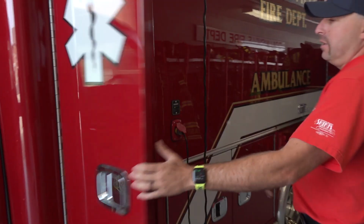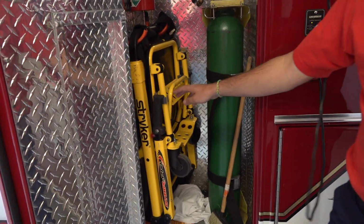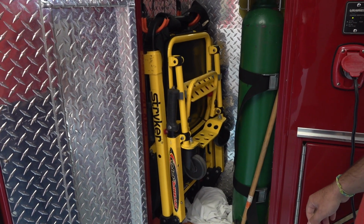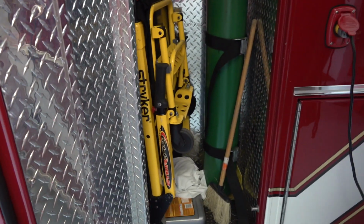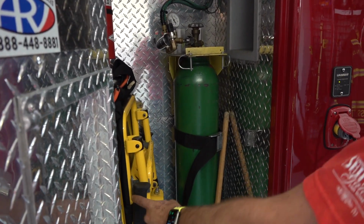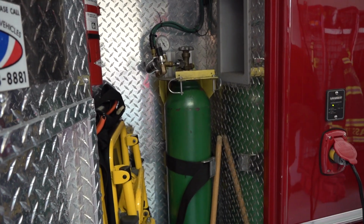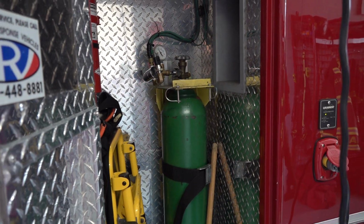Start here in the oxygen compartment. This yellow thing here is called a stair chair. A lot of times when we go in people's homes, we're unable to get the stretcher in there, so we have to get the stair chair in. If they're upstairs or if they're just in a tight spot, we use this to get out. It's a chair that has wheels on it. The green tank here is the main oxygen tank that supplies the back of the ambulance with oxygen.